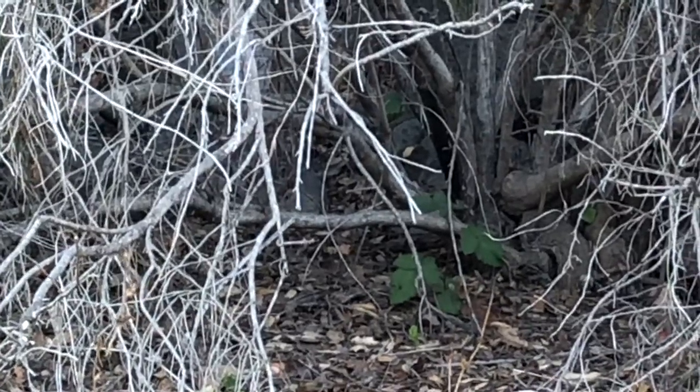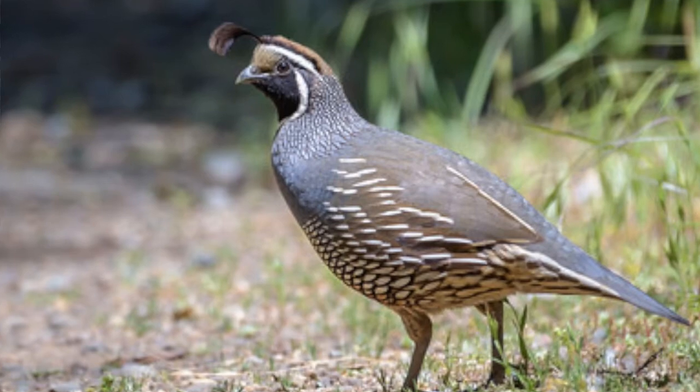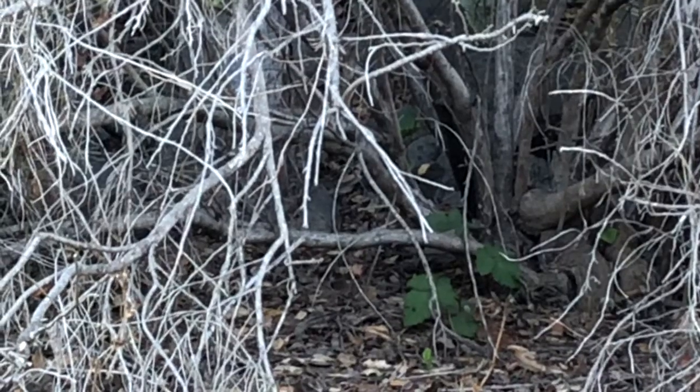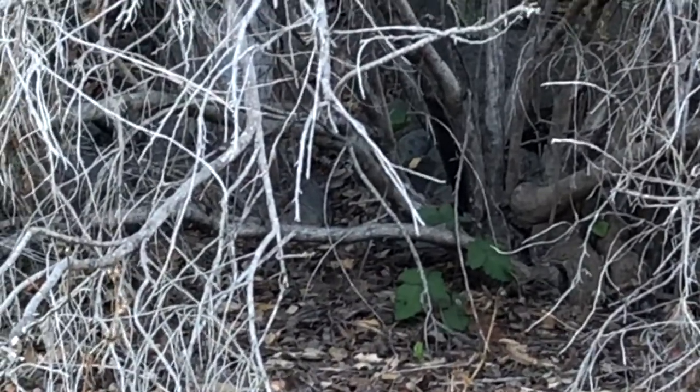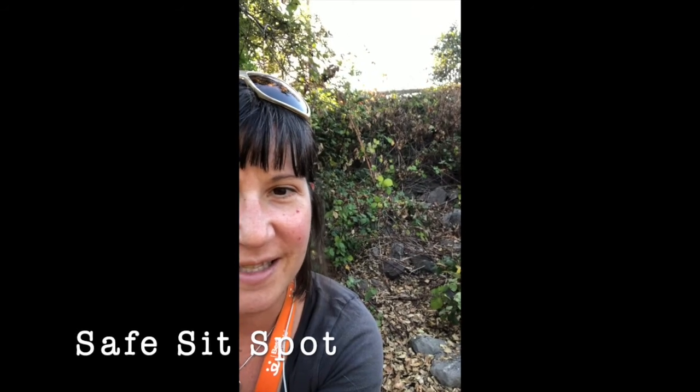If you listen very, very carefully, did you hear that? That's the sound of a quail, California's state bird. I can hear the quail rustling in the bushes behind me, but those are blackberry vines and I know they're pokey, so I'm going to find another sit spot that's safer.